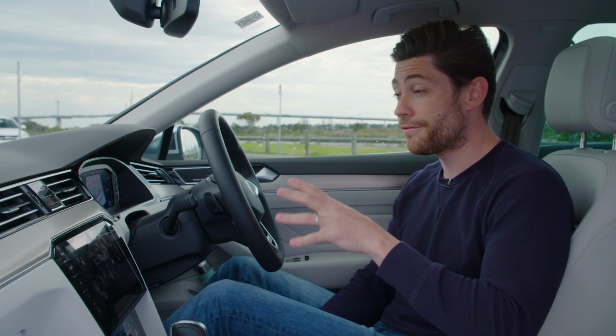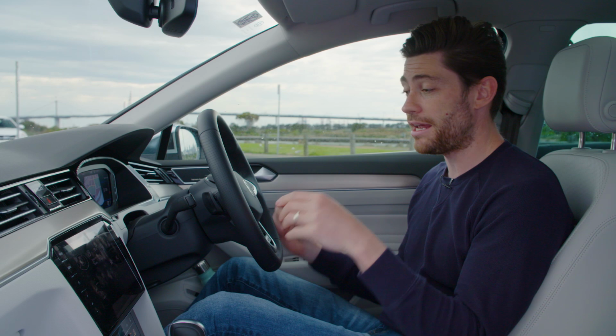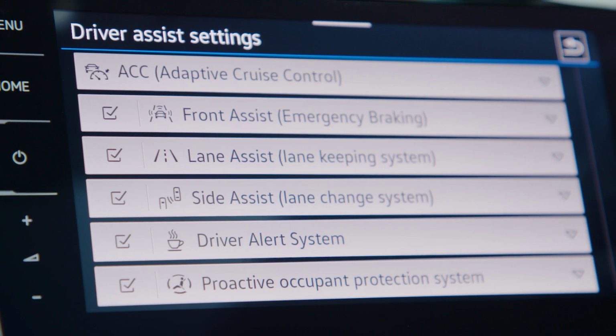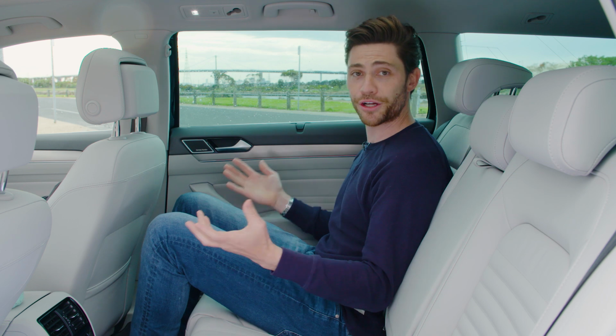There's a high level of standard active safety gear as well. So every Passat Alltrack gets VW Group's IQ Safety Suite as standard. That includes things like AEB, adaptive cruise control, which is a handy feature, but also blind spot detection and rear cross traffic alert.